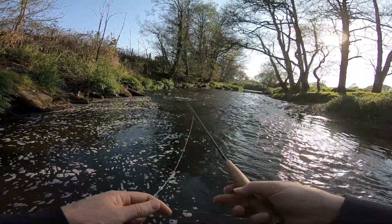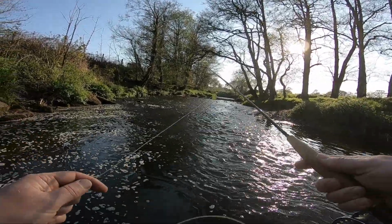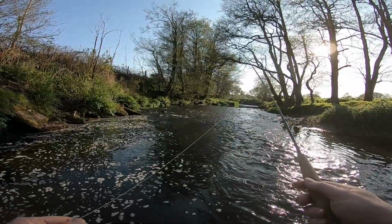I was a little bit worried that it wasn't going to float through these sorts of conditions, but it does, even though it's like a medium jig hook. I put three CDC feathers on it, but yeah, it bobs along quite nicely.